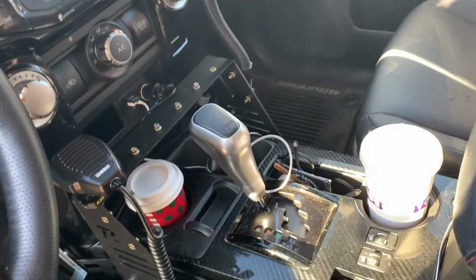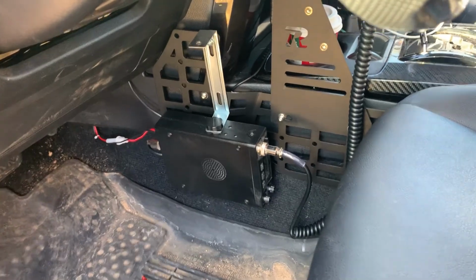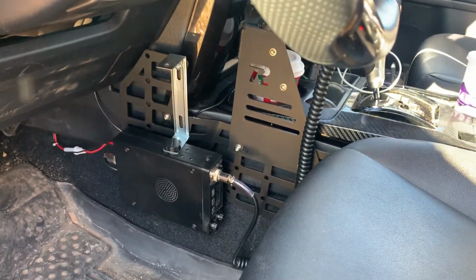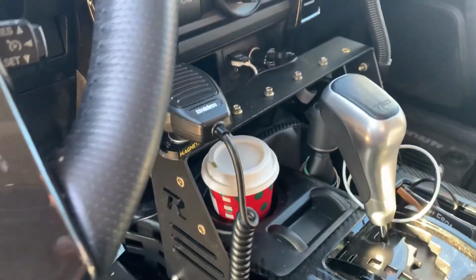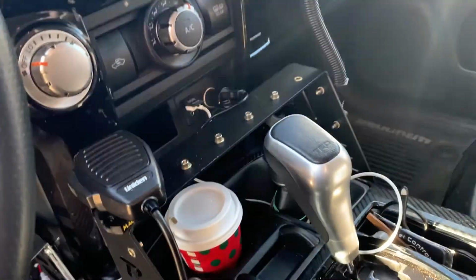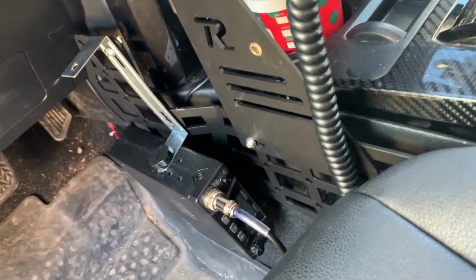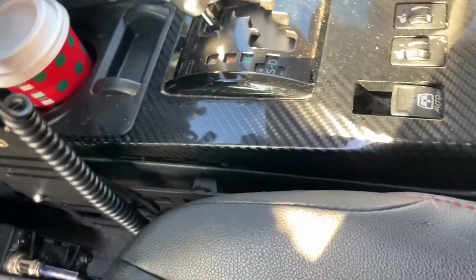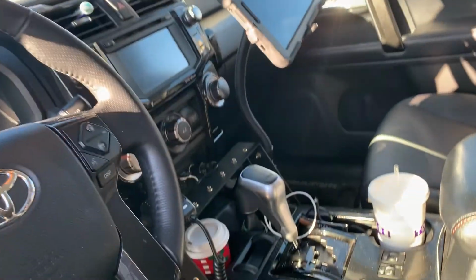So here's another look at the middle console. Right now the CB radio is a little sad, but it's gonna get a mounting point maybe here somewhere. But like I said, this thing is cool because it gives you all these bolt options to put whatever you want on the bridge. But yeah, CB radio needs some love right now. The whole point of this was to get some organization going and to fix the mounting on my tablet. So yeah, that's what it looks like on this side.